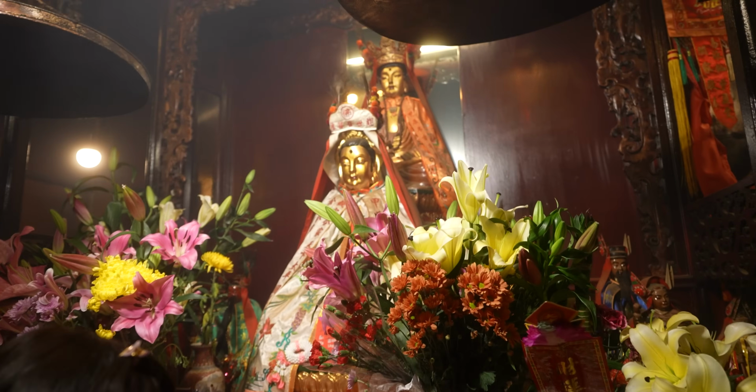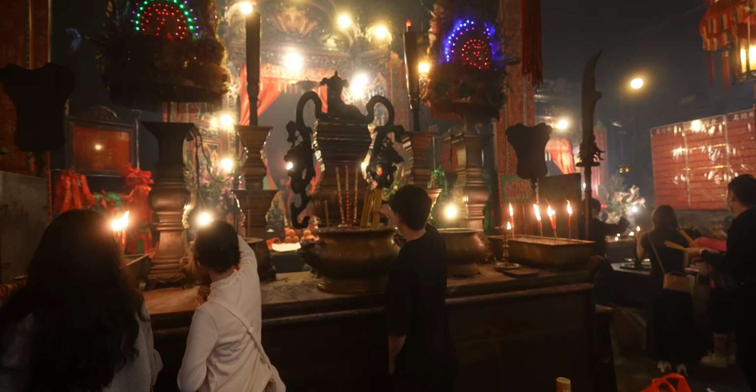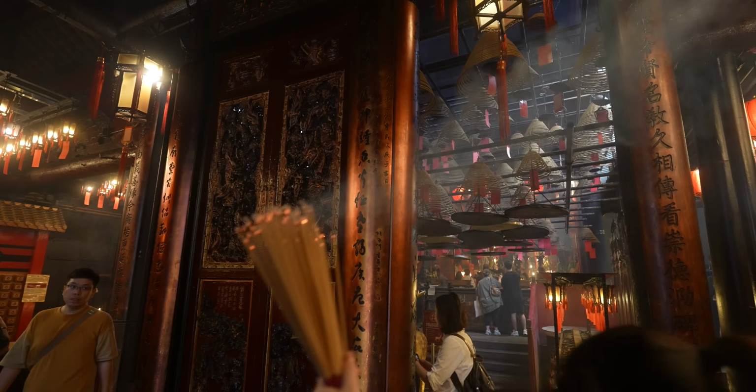But that was such a fun experience. It was so packed in there and it just smelled like beautiful incense. My eyes are a little watery because of it. I got emotional being in there. It's just very, very cool. I'm glad that we came here.